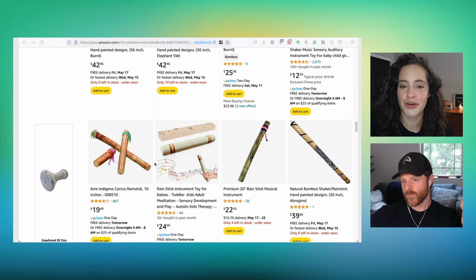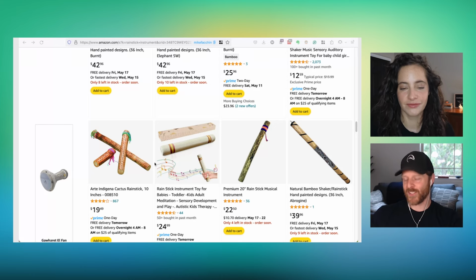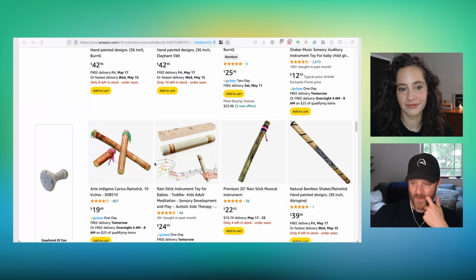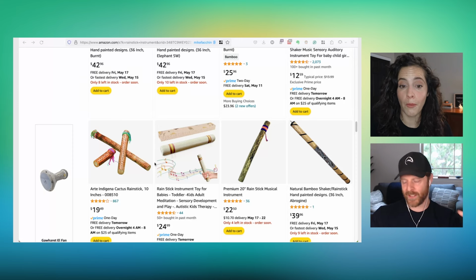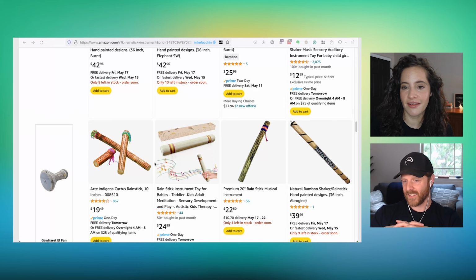I'm curious, if you don't mind sharing, what was your...? So I actually bought it for a child. However, I wanted the child to have the more traditional experience, which might be a unique case. But yeah, I was like, oh, I don't want the one that looks like a toy. I want the traditional one for the child.